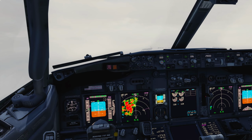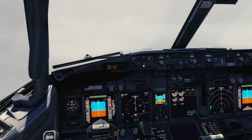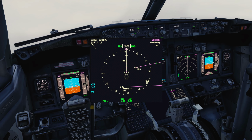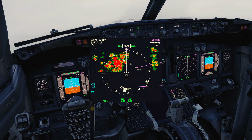Miami Center, American 5723, confirm you want us on present heading. American 5723, proceed direct Heidley, climb and maintain flight level 220. Okay, proceed direct Heidley to Corsair, American 5723.